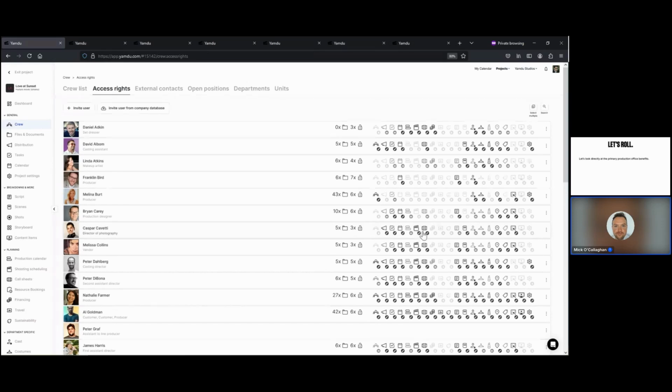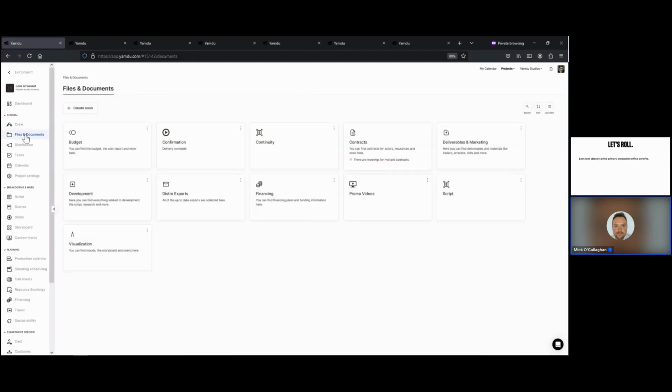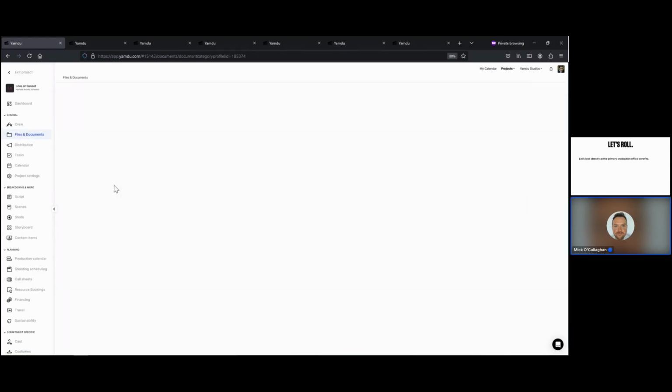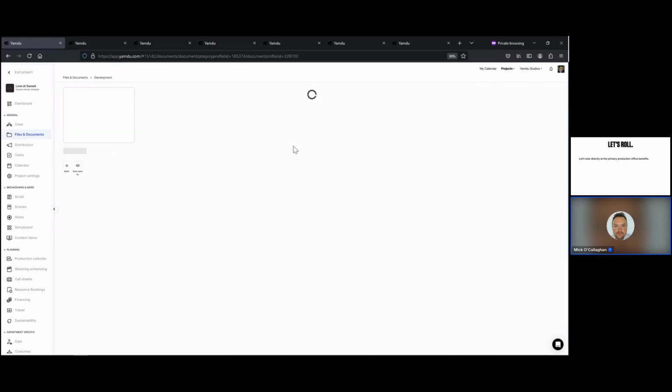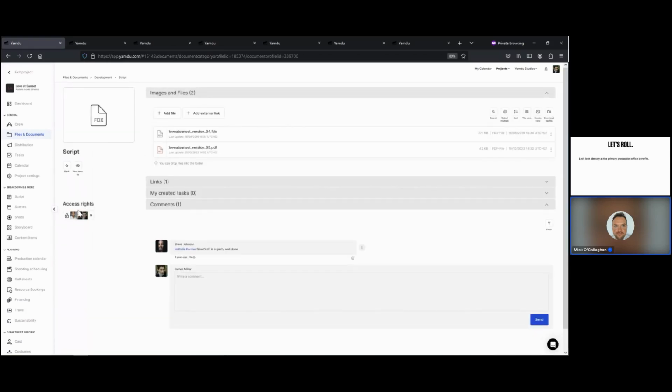You can always change the access that someone has to information very easily. You can do that here, and just to briefly show you too, you can also do that everywhere in Yamdu. So you don't have to go back out to crew to change who can see what. If I'm in development, for example, and I want to see who can see a script, whenever I go to that object, I can see the access rights here. So I can always see who can currently see this detail. And if I want, I can also change the access directly in files and documents.